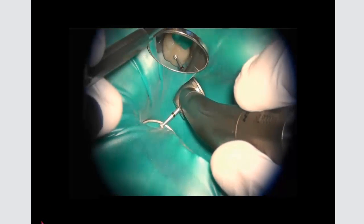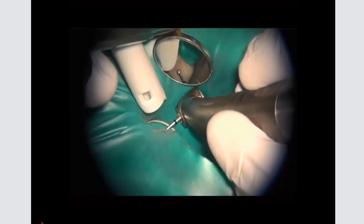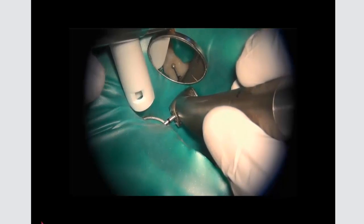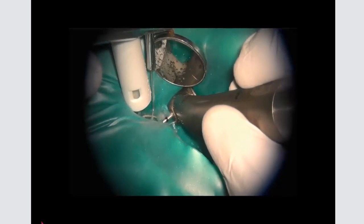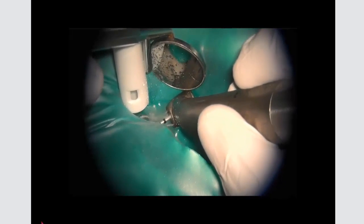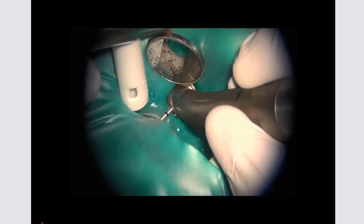Whoops, let me go back here. So, access is made through this crown using a diamond burr. This is actually a coarse diamond. I would recommend not using a coarse, but actually I've switched over to fine diamonds. Have done a much better job.